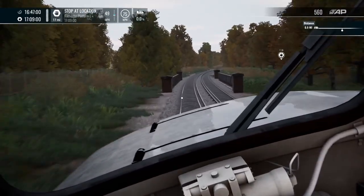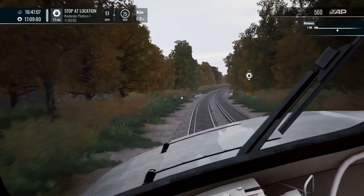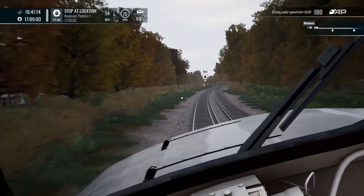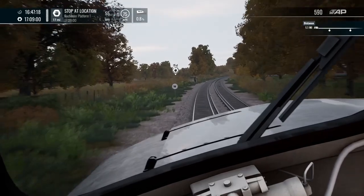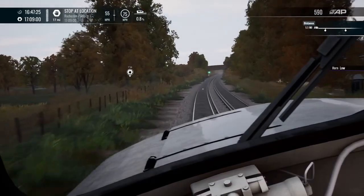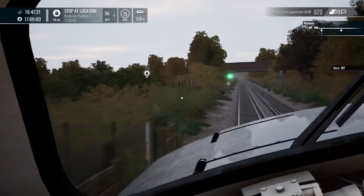But yeah, I love this route. This is the Southeastern high-speed route. It's really well finished. It looks great. It's just a great route. It looks like we've got a whistle post up ahead here. Oh yeah, there's the path. But yeah, this route is great.